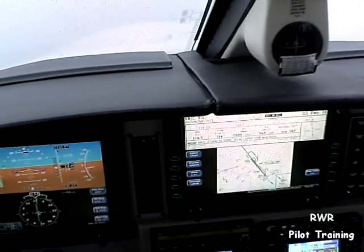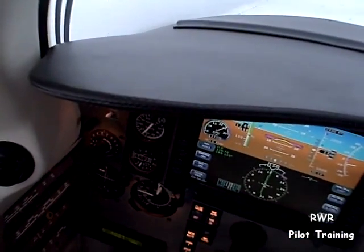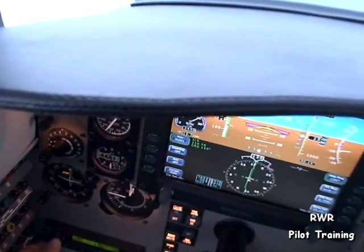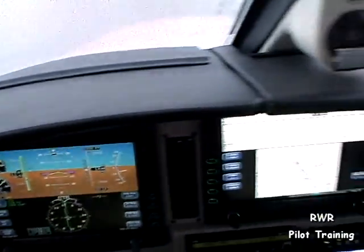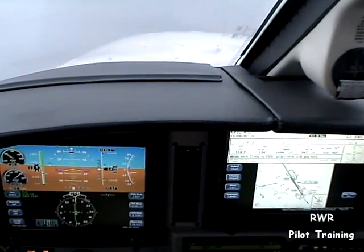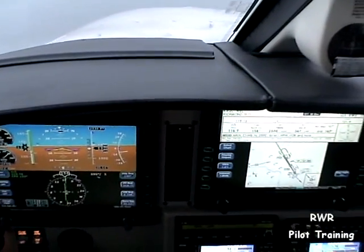Tango, just for information, transponder appears to have gone out. All right, we'll check on it. Thank you. Looks like it's back now. Okay, it's showing working to me. Just verify 1,500 feet. I'm showing 1,400 now. Thank you.